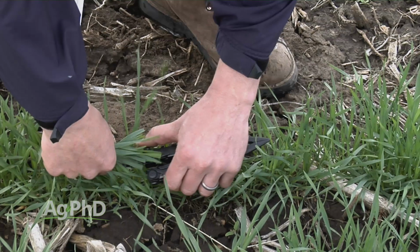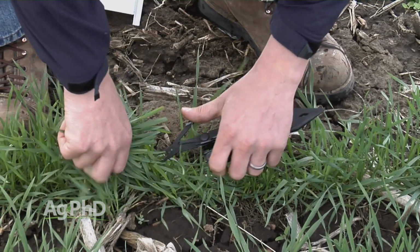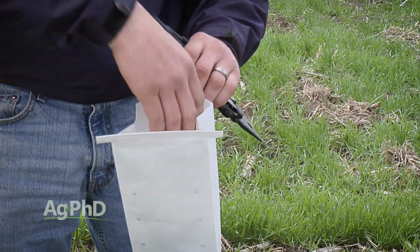Once a month, that's not cutting it. In my opinion, you're wasting your time. Do it every week. Trust me. Just try this every week. Do it for the next 3 or 4 years, at least in a couple of fields, and you will become a big believer in plant tissue sampling.